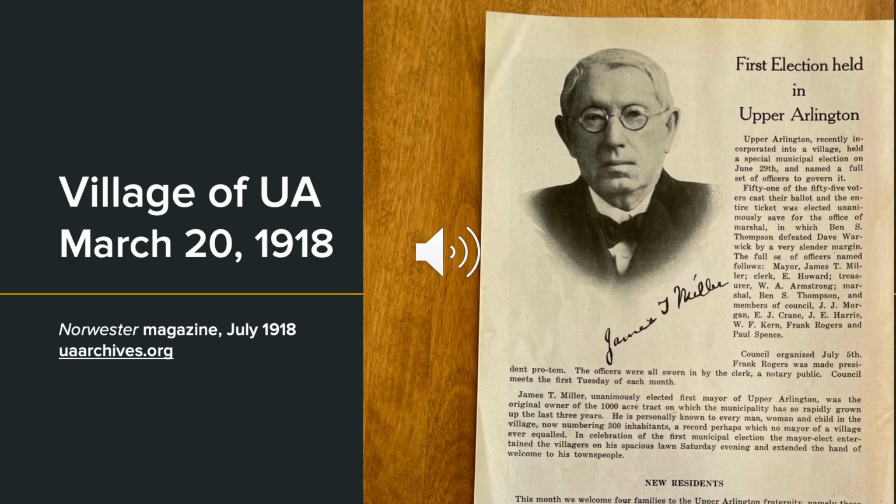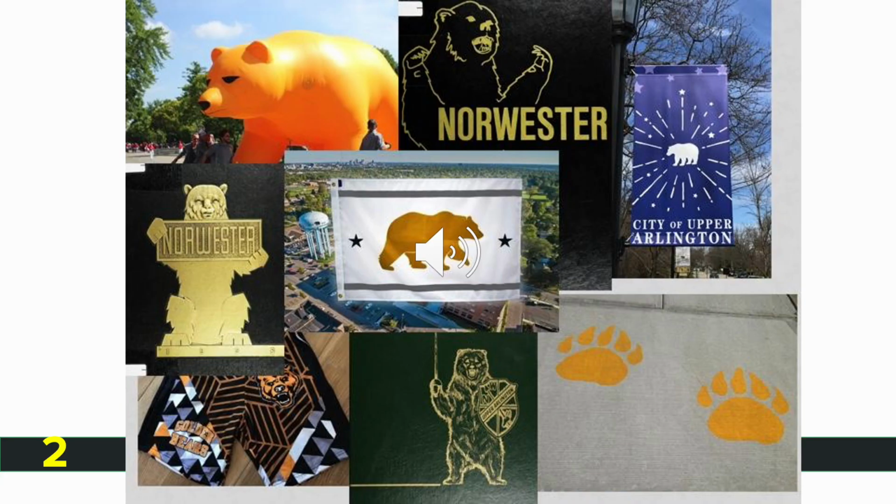That happened in 1941. We had 5,000 residents in the 1940 census, and that was the benchmark to bump us up to city status. In 1956, we established the current council manager form of government, in which we elect our council members and they hire a city manager to run the day-to-day operations. So let's move on to our second question.